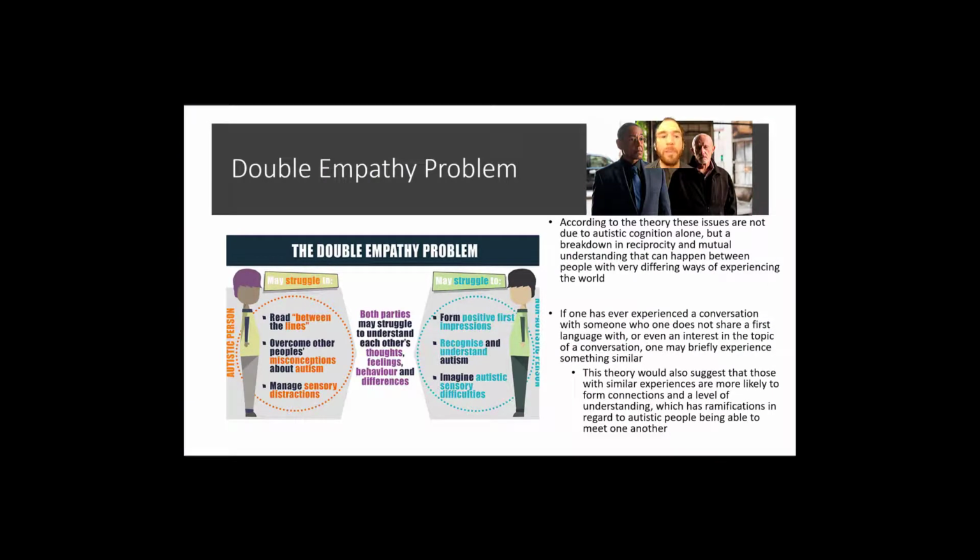So continuing on the double empathy problem, this image here is from a kind of a pamphlet or a small book, webpage, designed by Milton to explain to children. It's a children's pamphlet, the communication difficulties and why they're occurring among autistic children and non-autistic children. So according to the theory, these issues are not due to autistic cognition alone, but a breakdown of reciprocity and mutual understanding that can happen between people with very differing ways of experiencing the world.